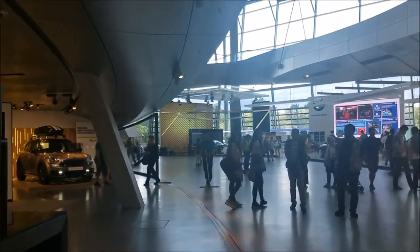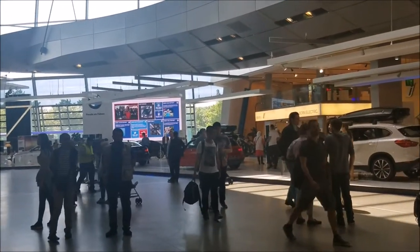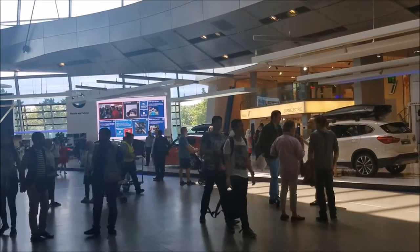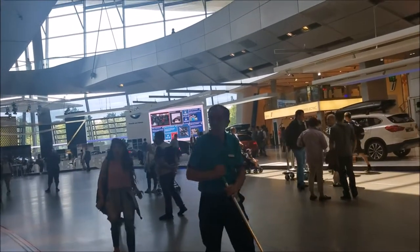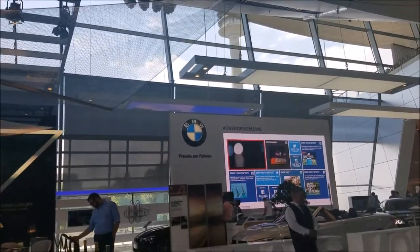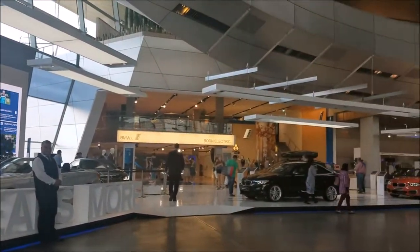And then I guess over there are the crossovers, which is most likely my style. But I'll stick to Audi, which is my German car as well. A German car as well. Four means more. Four-wheel drive.